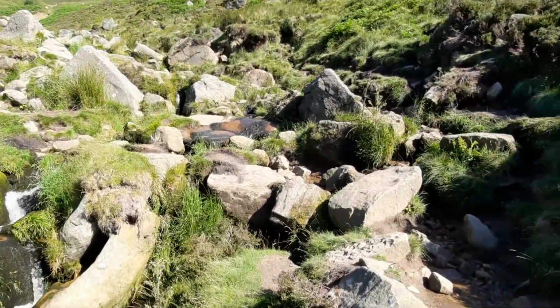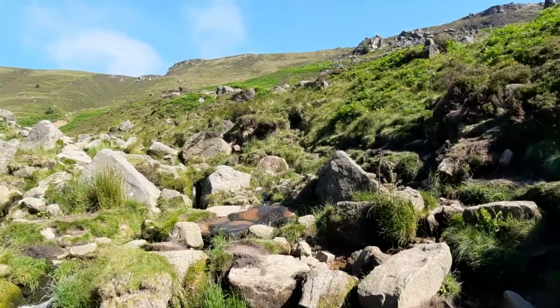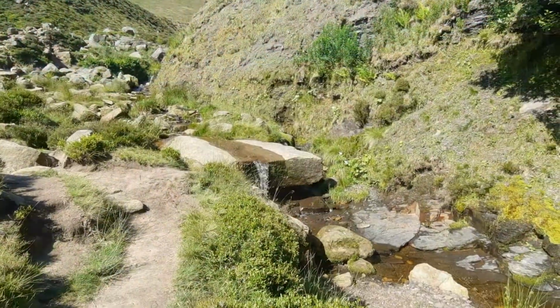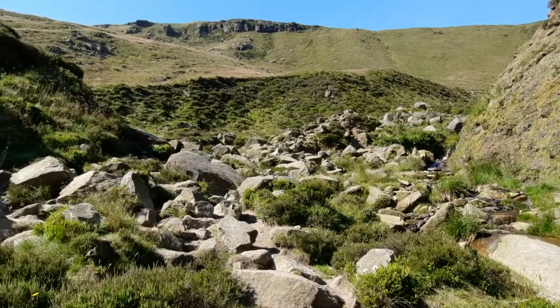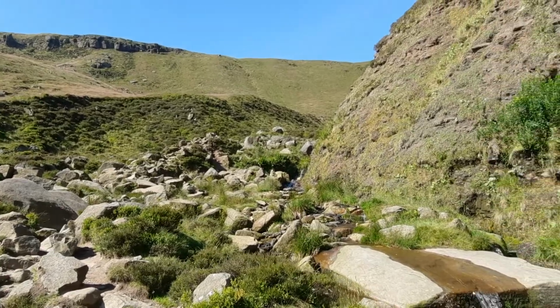And as you can see, it's got very rocky now. I'm going to climb up over all these boulders, making my way up. A bit more water coming over up here. You still see it's a very rocky boulder hopping. We've still got the steep bit to come at the end as well yet.